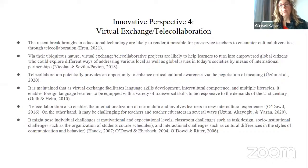Okay, now our fourth innovative perspective is virtual exchange and telecollaboration. The recent breakthroughs in educational technology are likely to render it possible for pre-service teachers to encounter cultural diversity through telecollaboration. Via their ubiquitous nature, virtual exchange projects are likely to help learners to turn into empowered global citizens who could explore different ways of addressing various local and global issues in today's societies by means of international partnerships.